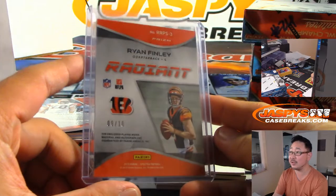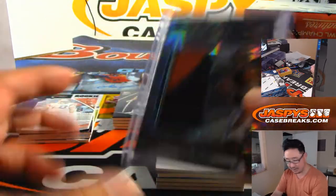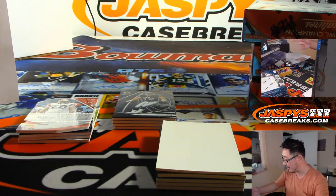Tim, you need one of those rulers? Where do you get that? You can come to JaspysCaseBreaks.com in Hermosa Beach. I'll put that right in your hands.